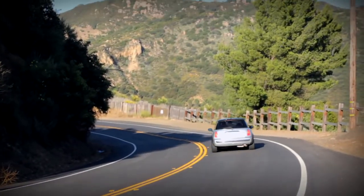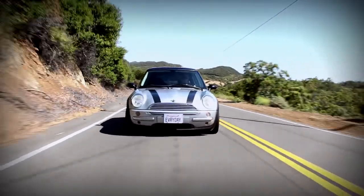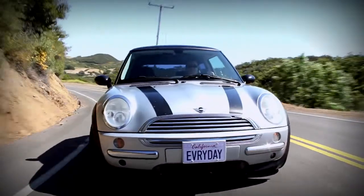I mean, you don't need a lot of power to go fast in this car. The engine is a little bit on the thrashy side. It's very willing, but in the upper ranges here, it just doesn't sound the greatest. Now the standard version isn't all that fast. It's got an over 8-second 0 to 60.